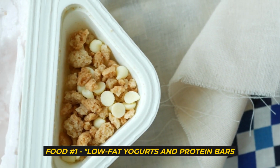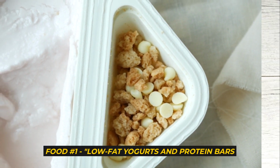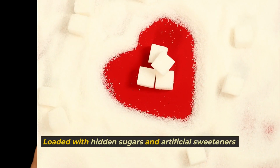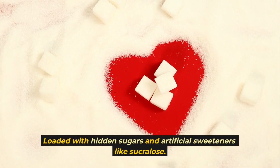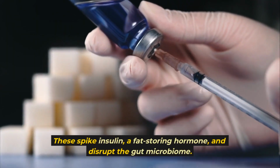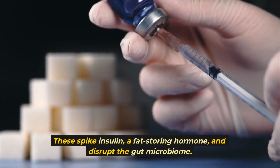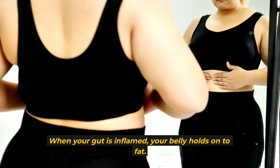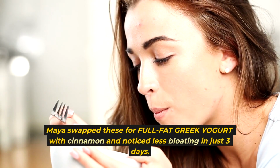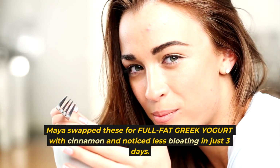Food number 1, low-fat yogurts and protein bars. First, low-fat yogurts and healthy protein bars, loaded with hidden sugars and artificial sweeteners like sucralose. These spike insulin, a fat-storing hormone, and disrupt the gut microbiome. When your gut is inflamed, your belly holds on to fat. Maya swapped these for full-fat Greek yogurt with cinnamon and noticed less bloating in just 3 days.